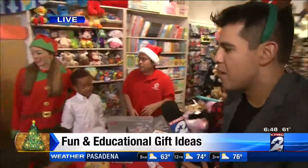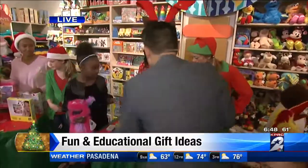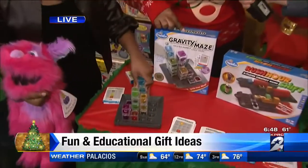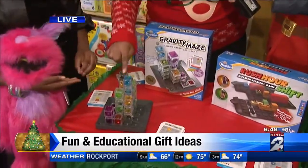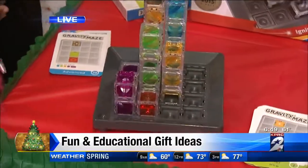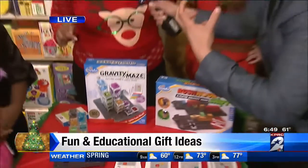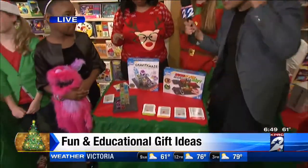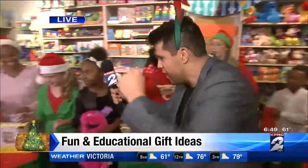All right, kiddos, let's come over here because it's all about gravity. So yes, we have some wonderful logic games here. The Gravity Maze is actually a 2015 Toy of the Year. She has just placed the last piece in and success. Yes, and this really gets you thinking, right? This is great for critical thinking and problem-solving skills. We are smart here at the Children's Museum of Houston.